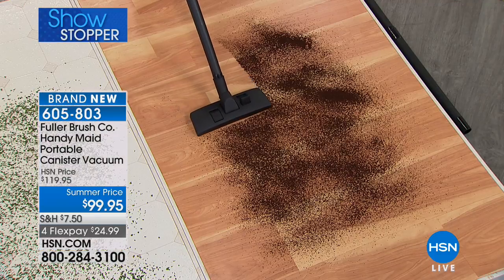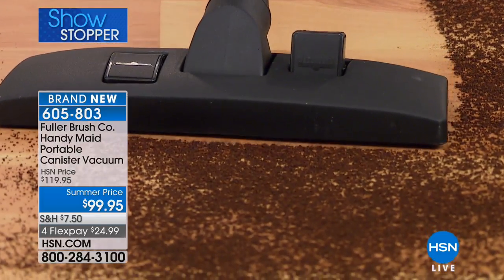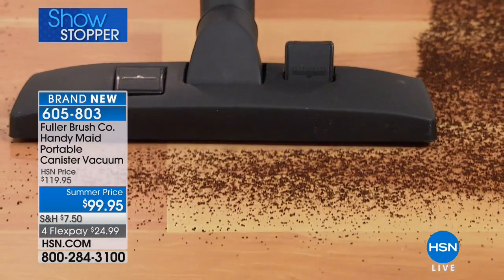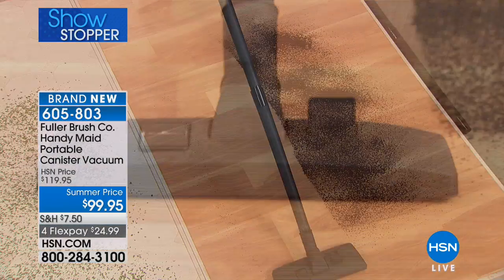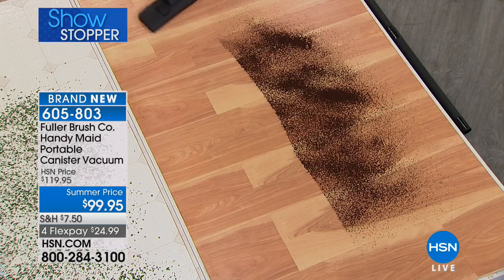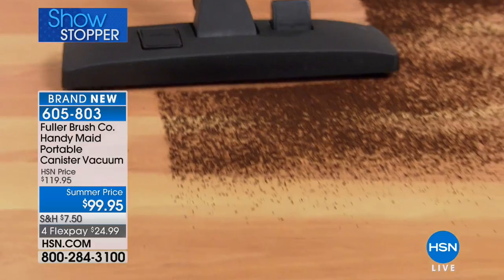You can see the 645 watts of power going to work. And you know what I love when you look at this demo? Particularly with coffee grounds, you don't see any being sprayed to the side. Everything is very quickly, immediately being absorbed right into the canister vac.